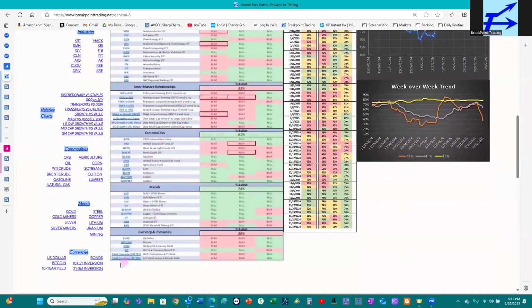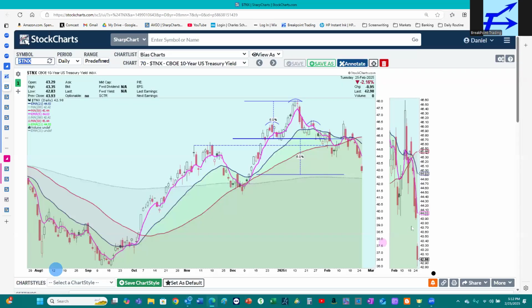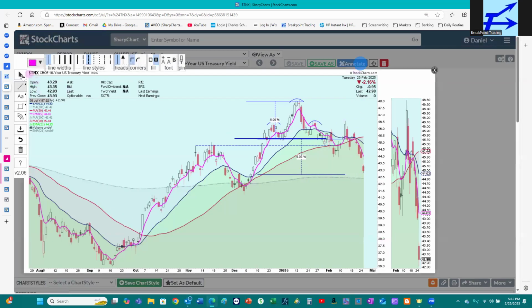But let's take a look at the 10-year yield. That dropped again. I said it was probably going to 4.25, and the low today was 4.28. So 4.25 is what I said based on this head and shoulders pattern right here. The target would be right down here. And in fact, I can extend that over. Target would be right about there. So just about there, and it looks like it might go down some more tomorrow.